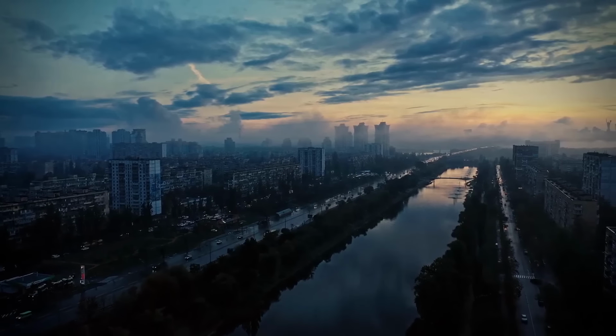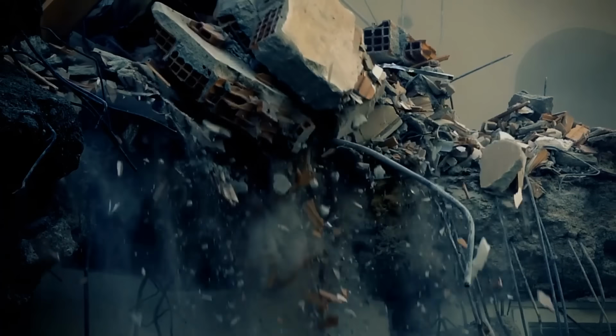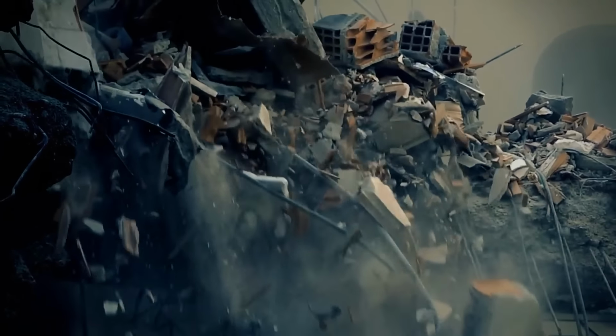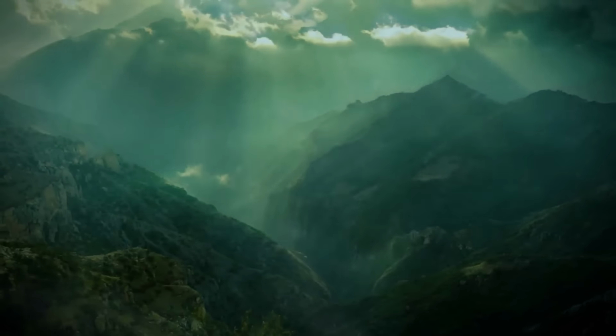The water is leaving the streets and everyone goes outside. At this moment, an earthquake begins. The road is cracking and the houses are collapsing. There are landslides on the street. Tectonic plates are shifting all over the planet.